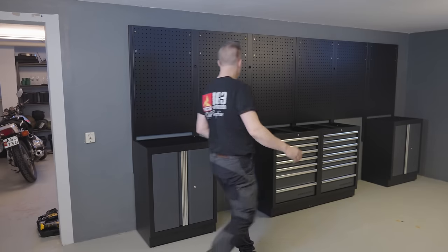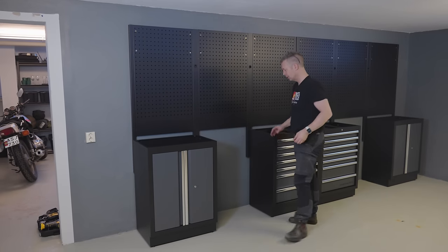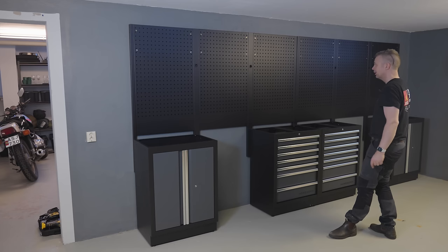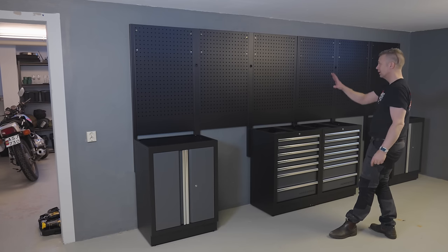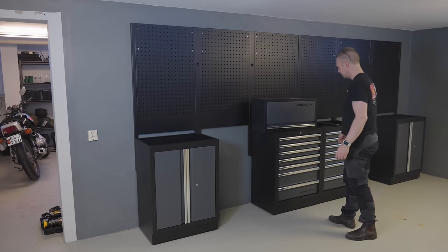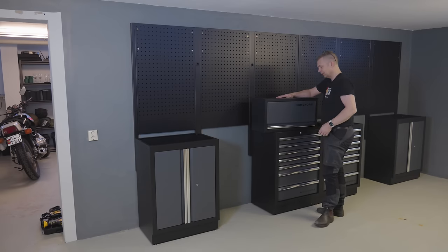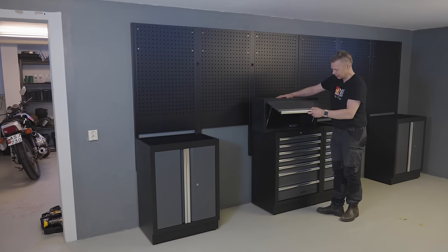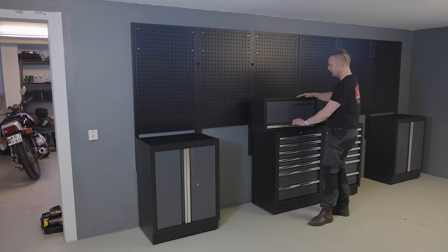So, we can see it almost now. The big tool wall, the cabinets, top boxes. Again, for those GS riders, could be a top box with easy access, but these are getting up there.